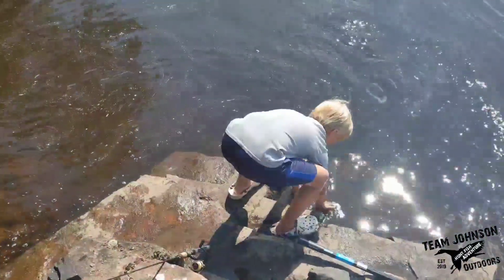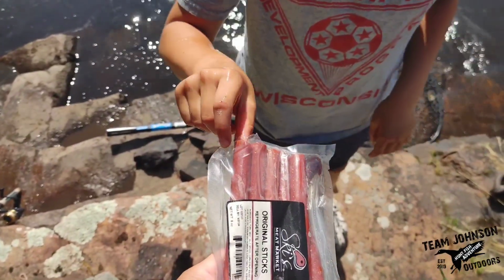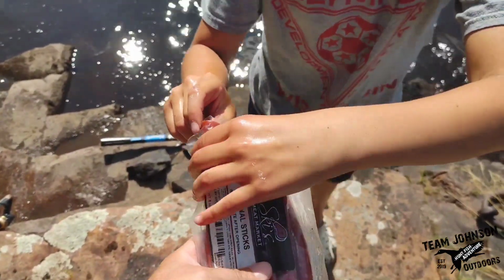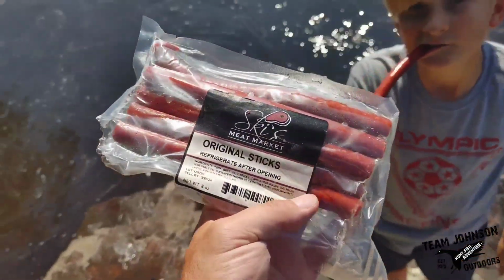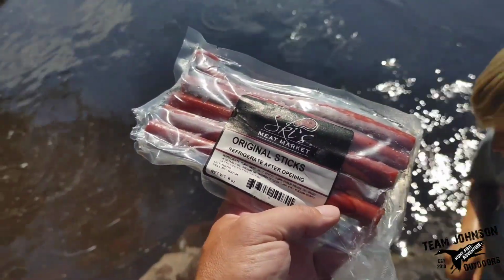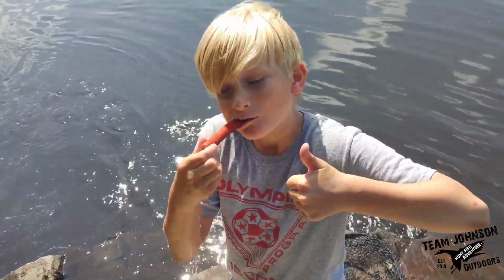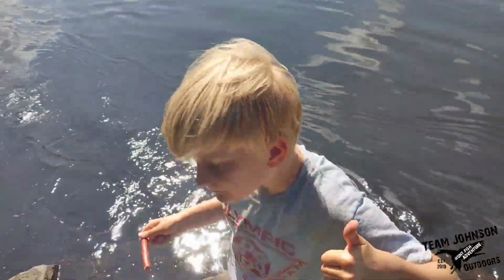My hands off? All right, Parker, want a Ski's meat stick? Yep. All right, good deal. If you're in the Stevens Point area, stop in at Ski's Meat Market, grab some sticks. They got all kinds of flavors. How do they taste, Parker? Good stuff? Yeah, they're pretty darn good.